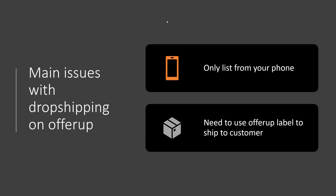But the issue with Offerup is Offerup doesn't integrate with any software because you're not allowed to list on the computer, right? So you can't use ZDrop to list to Offerup with a click of a button, and you can't cross-post to Offerup, because software like List Perfectly, which is a multi-channel listing software where you can move your listings from marketplace to marketplace very easily, doesn't integrate with Offerup, okay? So that's the second one that I actually forgot to add here, but there's really three main issues. I only listed two. That's the second, okay?